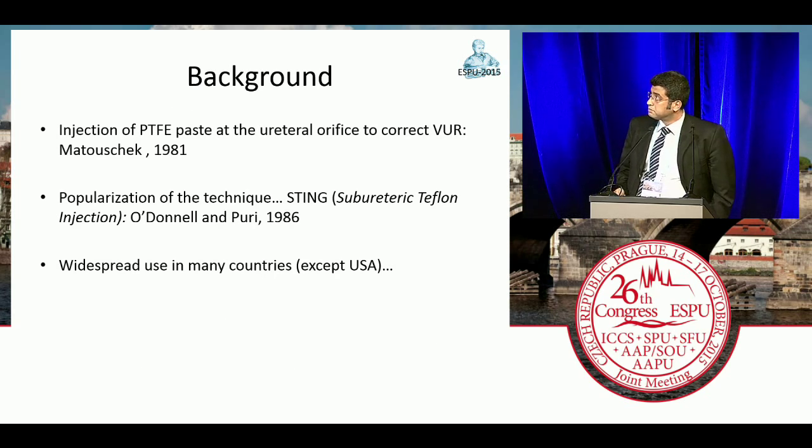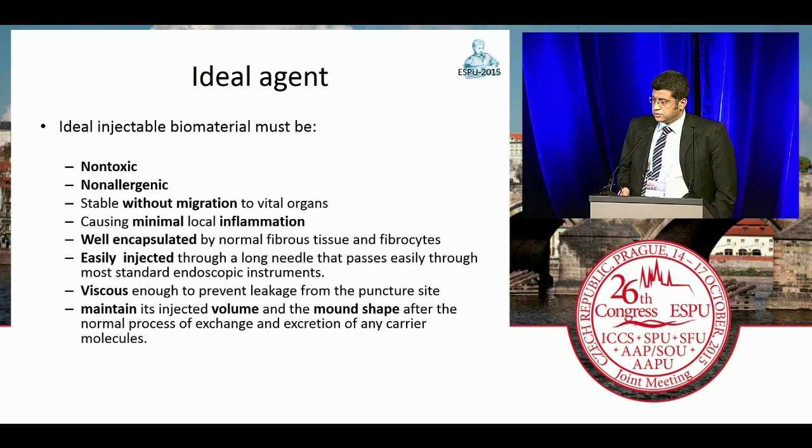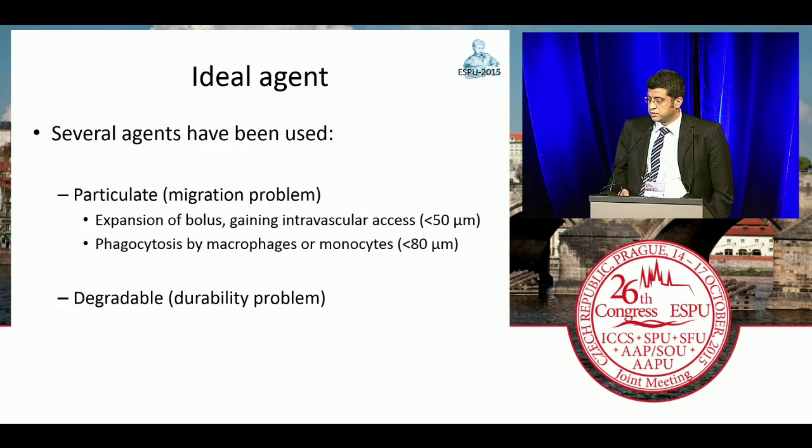As you know, beginning from the early 1980s, endoscopic treatment has been a significant alternative in the management of reflux. The ideal injectable should be non-toxic, non-allergenic, and stable without migration, with minimal local inflammation, and should be well encapsulated. It should be easily injected, but viscous enough to prevent leakage from the puncture site, and it should maintain its injected volume. Several agents have been used for these purposes.